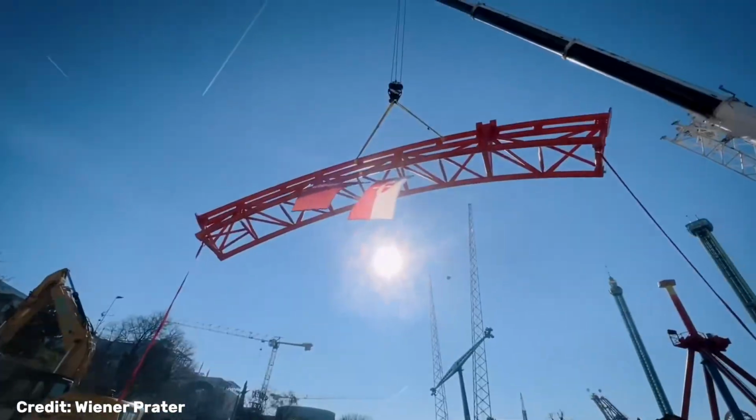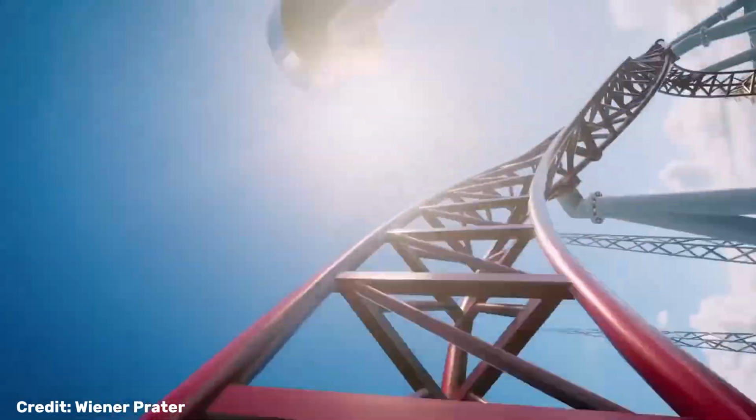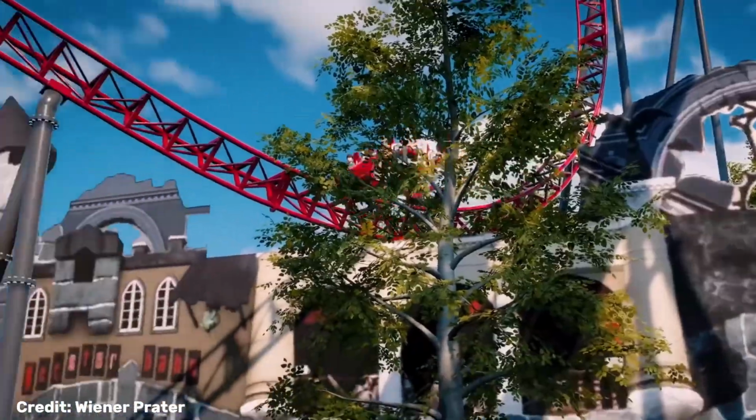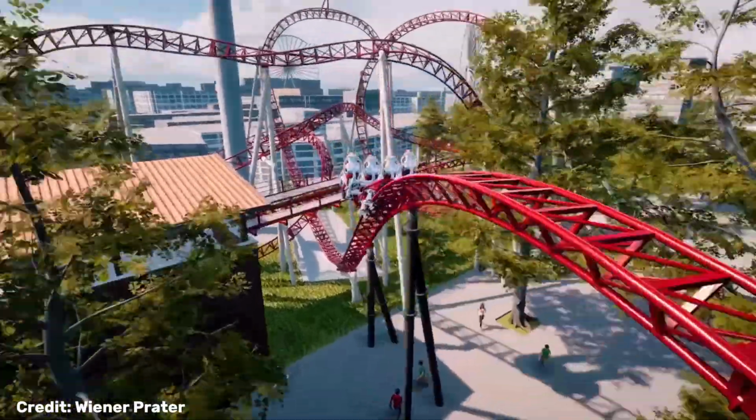This roller coaster will have many great airtime moments, such as a beyond vertical drop and a cool airtime hill right at the start. And Wiener Looping will also have many great inversions, such as a twisted dive loop, a banana roll, and on top of that you have a cool helix and so on. You know what I mean, it's gonna be the best.